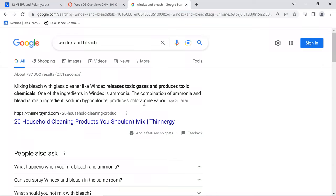Yeah, 20 household cleaning products you shouldn't have missed. I just want a PSA for everybody. I'm sure I've mentioned this before. You should never do your experimenting and try new things with cleaning products. Cleaning products mixed with other cleaning products is like the number one cause of avoidable death in America. It's up there, anybody. So, yeah.